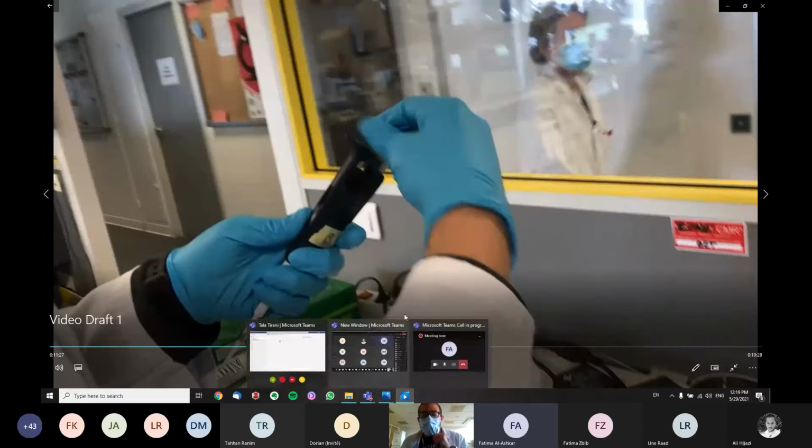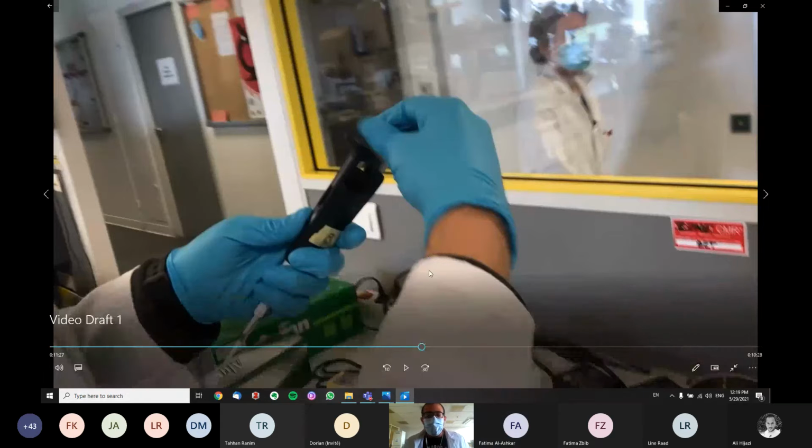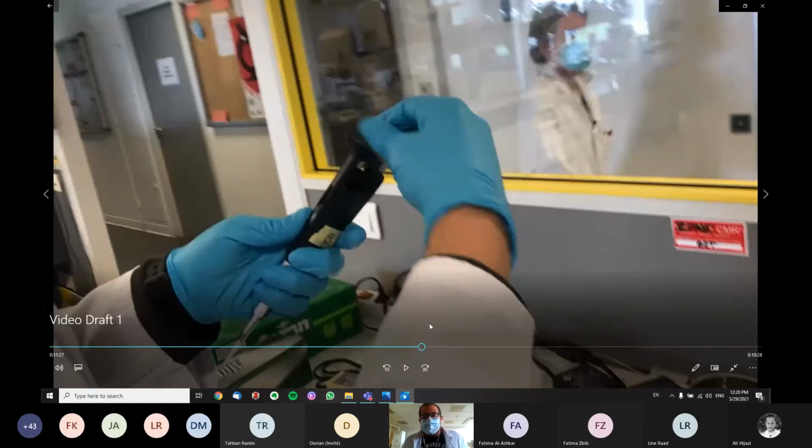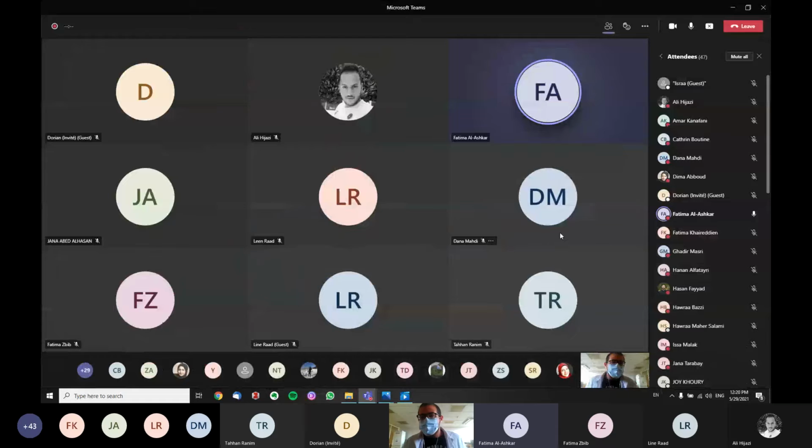Well, yes, that's one point. It is to track the migration, but we have already added ethidium bromide for staining. It's an intercalating agent. Anyone else? But that is one point, and it does help. That's true.